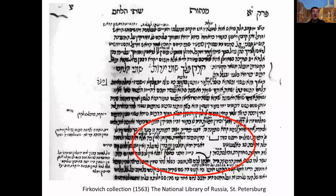We had to jump forward to the next one in the timeline, which was from a collection called the Firkovich Collection, which is displayed in the National Library of Russia in St. Petersburg. And here we can see that the shape of the Teva Prutza is identical to the Vilna Shas, but the shape of the Sfina Rokedet is a little different to the shape of a regular letter V. It has a more convex rear end, a more concave front end.